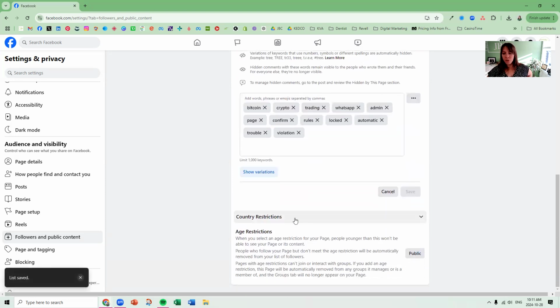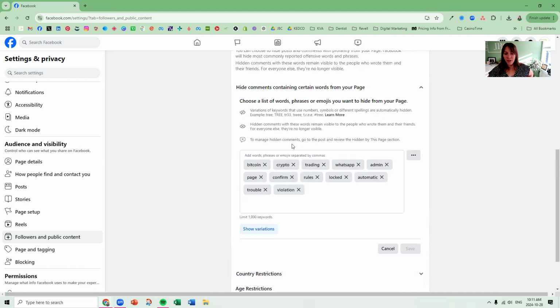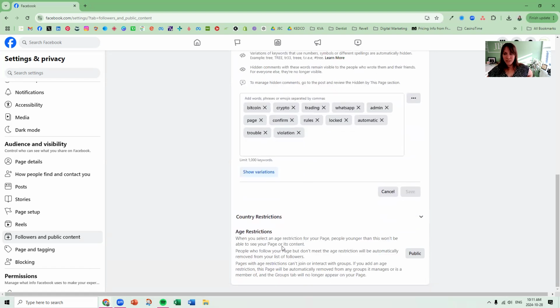Other things that you can do: country restrictions. So sometimes that does reduce the amount of spam, and then age restrictions. So using a combination of limiting words, countries, and age can be a way to reduce the amount of spam that your page receives.